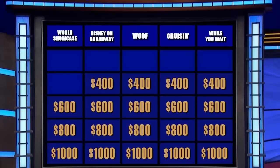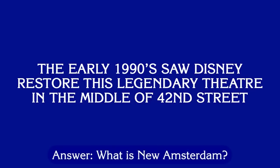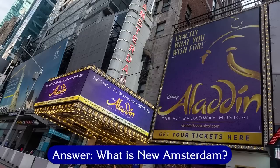Next up, it's Disney on Broadway for 400. The early 90s saw Disney restore this legendary theater on the middle of 42nd Street. That would be the New Amsterdam Theater, currently home to Disney's Aladdin.